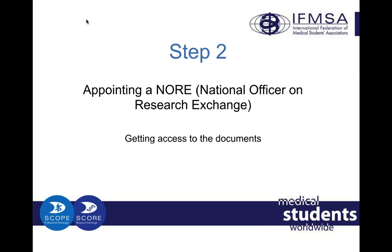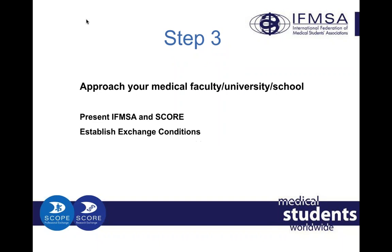it's necessary for you to appoint a NORI who will be responsible for this contact, organizing documents, understanding, and making your NMO understand what SCORI is. The third step is to approach your medical university or your school. How do you do that? You approach them and present IFMSA and SCORI.